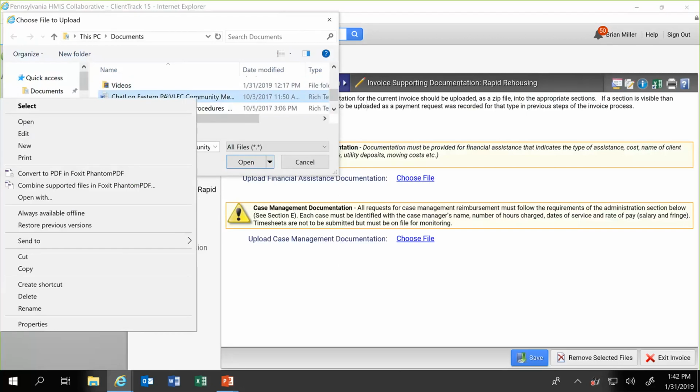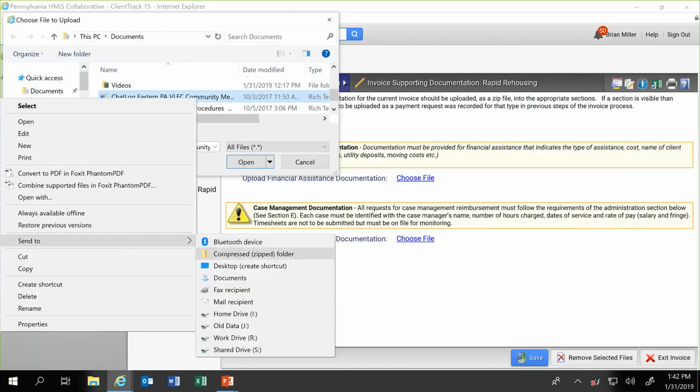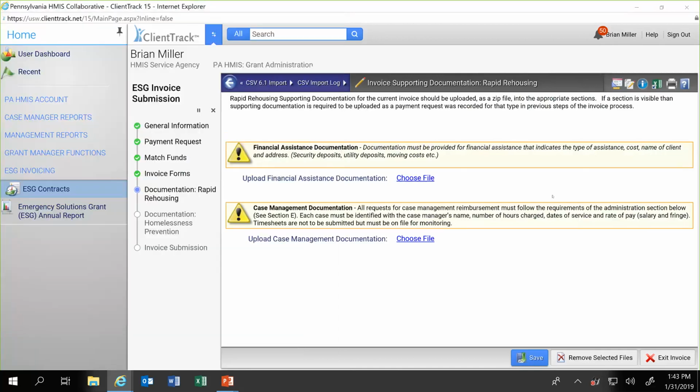Let's say you put them all in a folder, invoice number 1, rapid rehousing documentation. A lot of times it's built right into your computer where you can select the files that you want, and you'll have a send to compressed zip folder. That way you can say, I want these 10 files put into one single zipped file. Then you can rename that zip file to whatever is easiest to identify, invoice 1, rapid rehousing, that sort of thing. And that's the file that you want to upload to the actual system if you've got multiple documents.